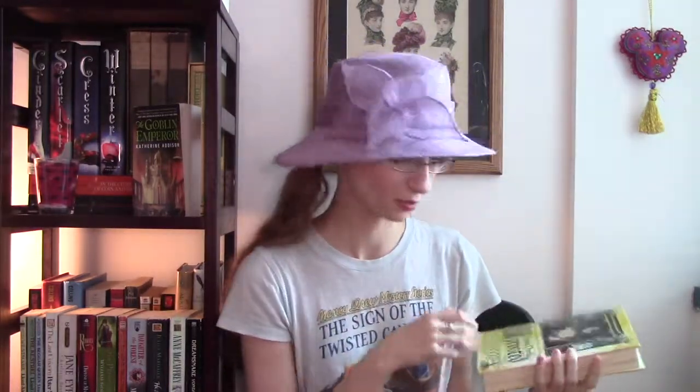The last book I read in the month of May was the one that I've been looking forward to reading for a very long time, ever since it was first released, and I finally got around to it. And that is Uprooted by Naomi Novik.